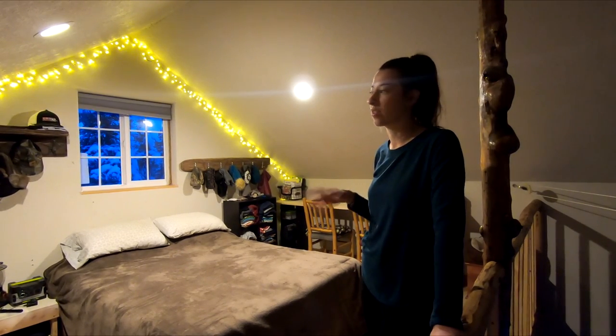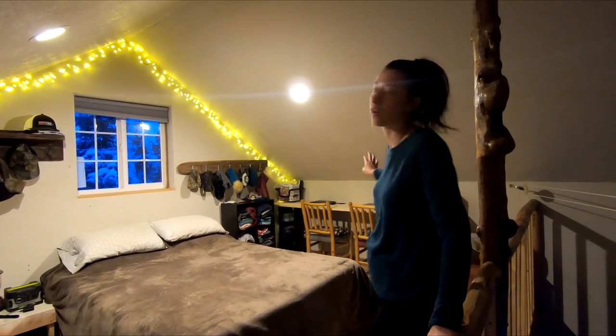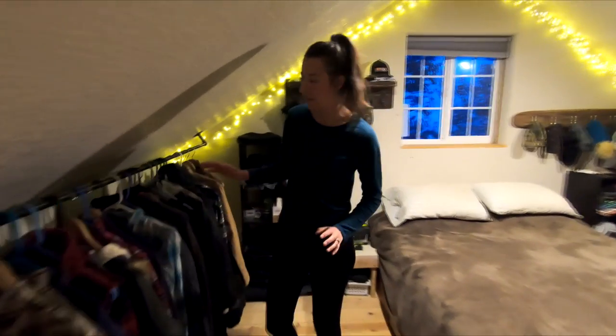We have our computers and our gear up here, and we bring that downstairs if we need to, but for the most part, we are working upstairs. This area really works pretty well for Eric and I. We don't have issues with the space.